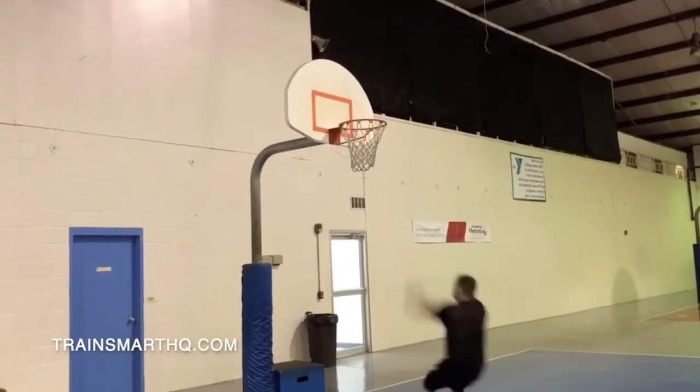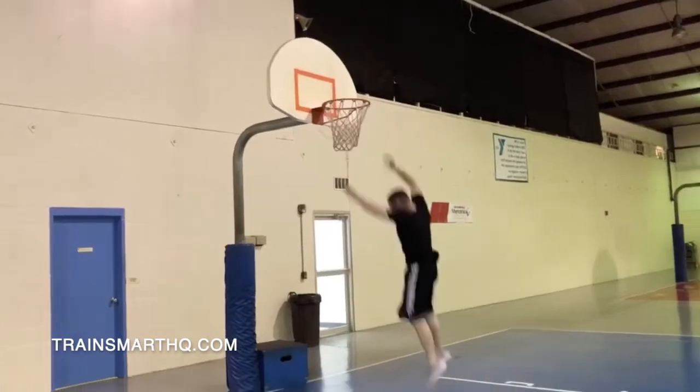I wanted to post a video of Matt Veach, who is just making progress like crazy. He's 5'7", 37 or 38 years old, and now he's grabbing the rim with both hands. So a dunk will be on the way from that. And if Matt Veach, 5'7", T-Rex arms, is dunking at age 38, none of us have any excuse.